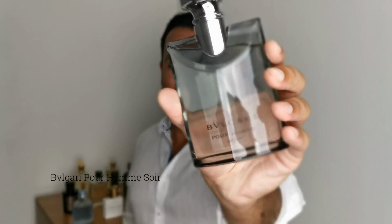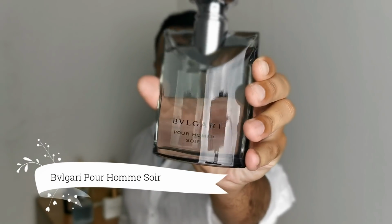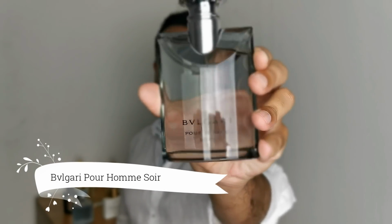In the number 6 spot, we have a fragrance from the house of Bulgari, and the fragrance is Bulgari Homme Soir. I already did a review of this stunning fragrance. This is a hidden gem. Man, this is so good. This has tea, this has papyrus, this has amber. Very unique fragrance and yet very versatile.